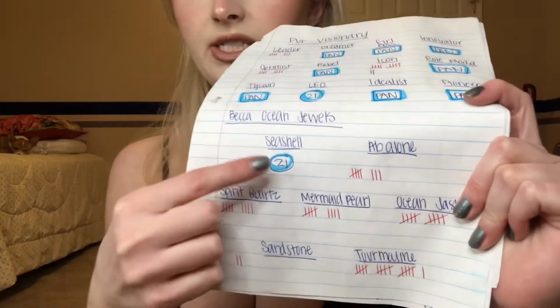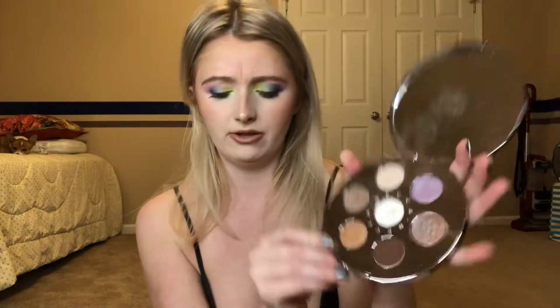And then up next is Becca Ocean Jewels. I only have 1 rolled out of that, which is the Seashell, which is the cream shade. And the rest have a decent amount that need to go. I don't like oranges and I don't like yellow, so basically I still have a long way to go on this shade, Sandstone. It's like an orange, and the rest are pretty.